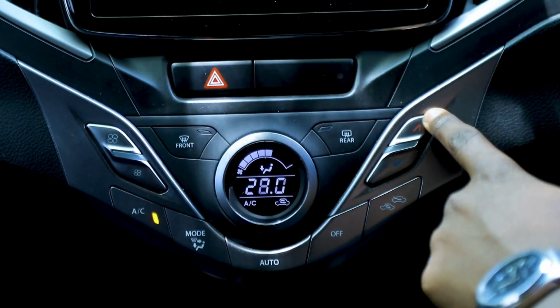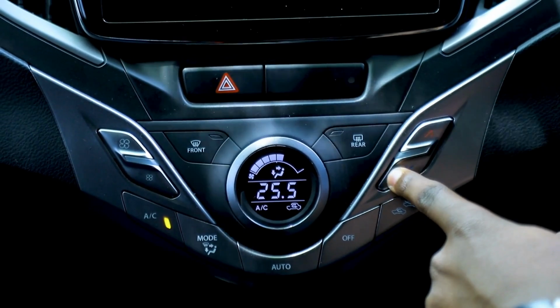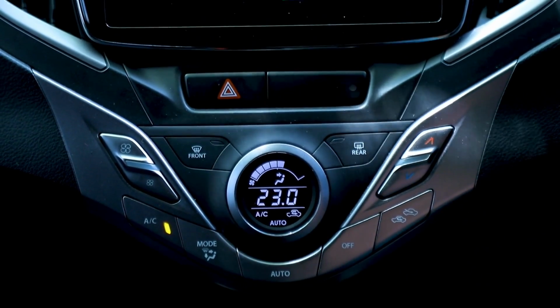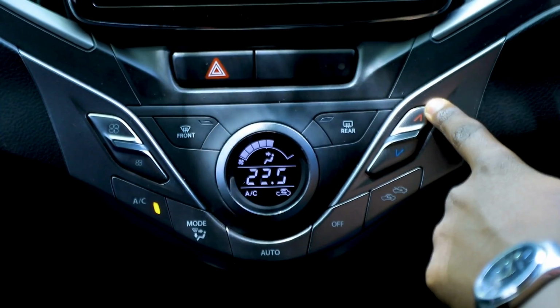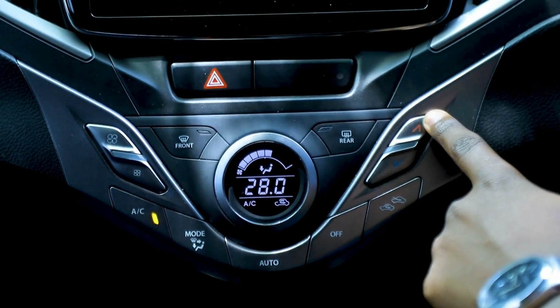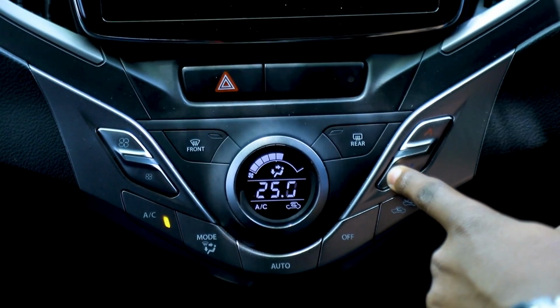Moving right below this multi-information display is a climate control, which comes as standard in the Starlet. It's not dual zone, but works really well. So imagine you're in Mombasa, it's extremely hot, you crank up the air conditioning unit and the cold air just blasts away from the vents. But if you're in Limuru and you need a lot of temperature, then you can crank up the heater and of course the cabin remains very warm. Again, that's something amazing from Toyota, because now people are able to enjoy certain functionalities of these cars.